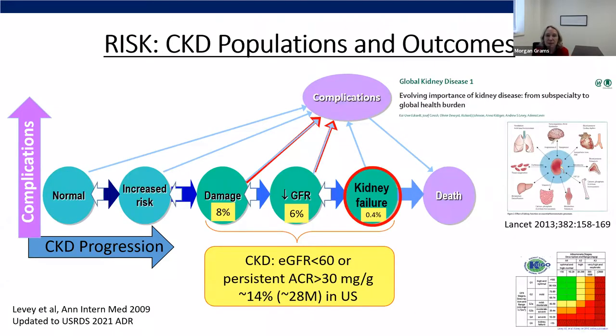So, how do I think about risk? This is basically a model of CKD progression. People start out normal, then they become at increased risk for CKD. Then often they show signs of damage, which is high albuminuria. Then GFR goes down, and then people develop kidney failure and eventually die. But at all of these stages, there are complications as well. The typical complications are, as we talked about, anemia and hyperparathyroidism, but also cardiovascular disease.